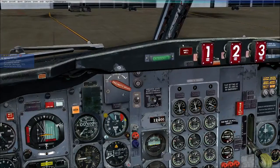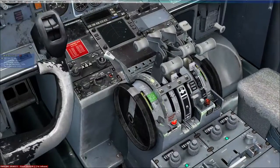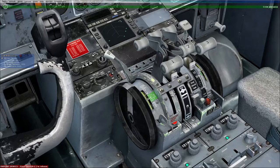Start engine 2. I think you'll probably push back enough. Turn on the parking brake. Set takeoff trim.